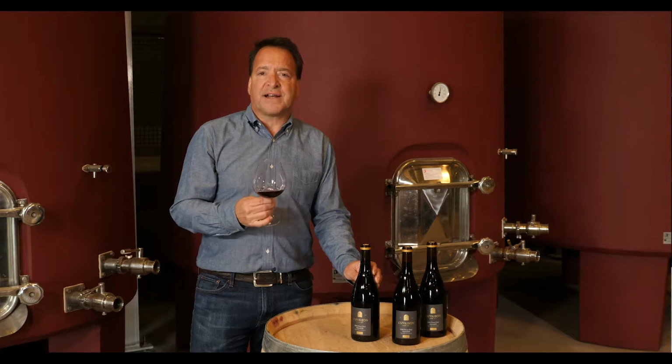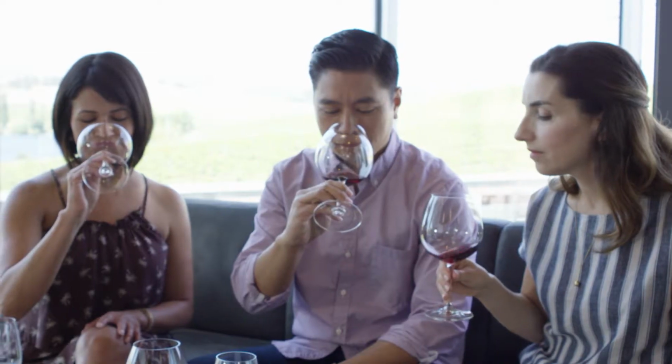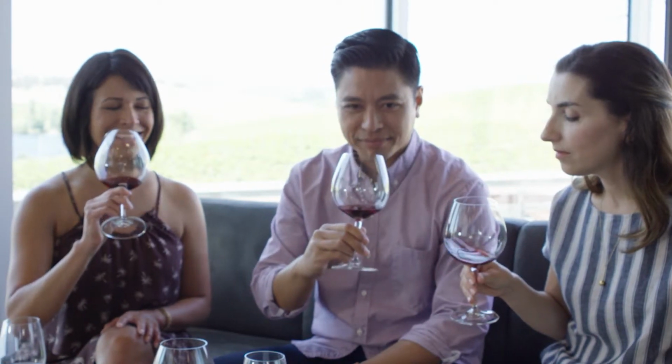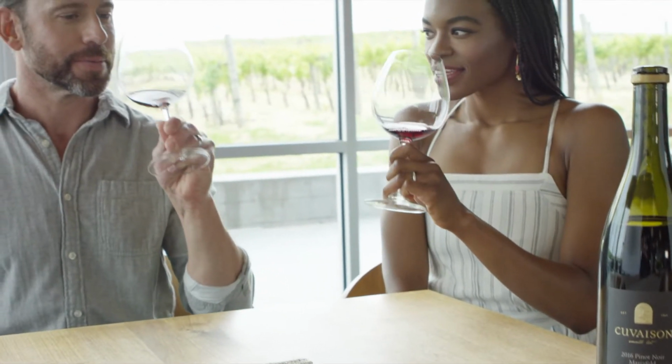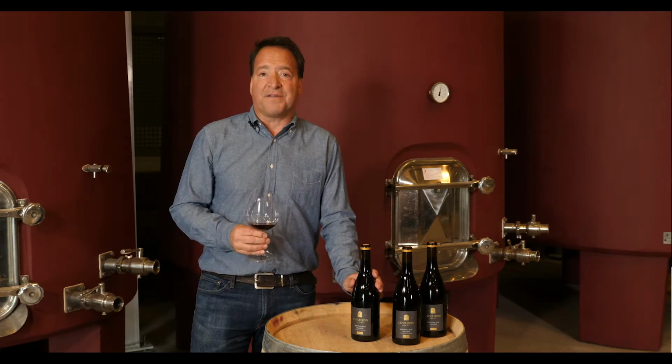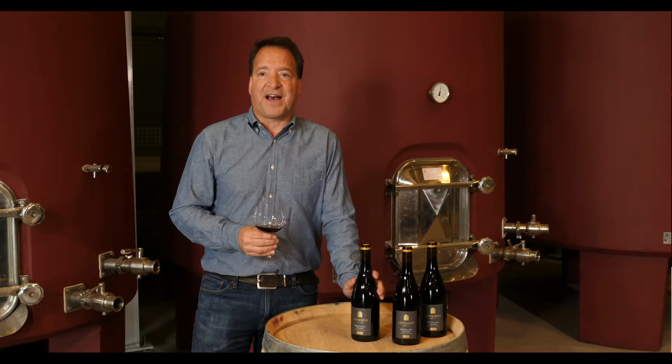It has terrific kind of dark fruit, black cherry and boysenberry characteristics, and then the tannins are quite full and satiny. It makes for a really elegant and opulent style of Pinot Noir. I hope to enjoy a bottle of this 2016 Mariafeld with you the next time you're in Napa Valley.